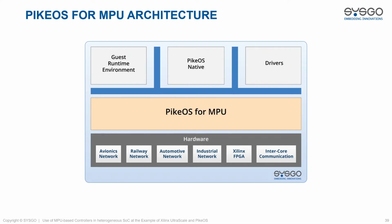So as you can see here, the PikeOS for MPU architecture is almost the same as our standard PikeOS. So we can run multiple guest runtime environments on top of PikeOS. We can still run drivers in user space. And on the hardware side, PikeOS for MPU supports a whole set of drivers, for example, the Xilinx FPGA. What is also new here is intercore communication between operating systems. That means that PikeOS for MPU can communicate with PikeOS MMU if those are present on the same system.